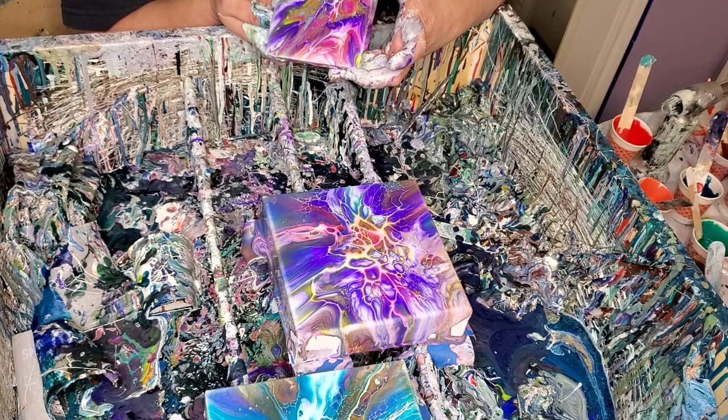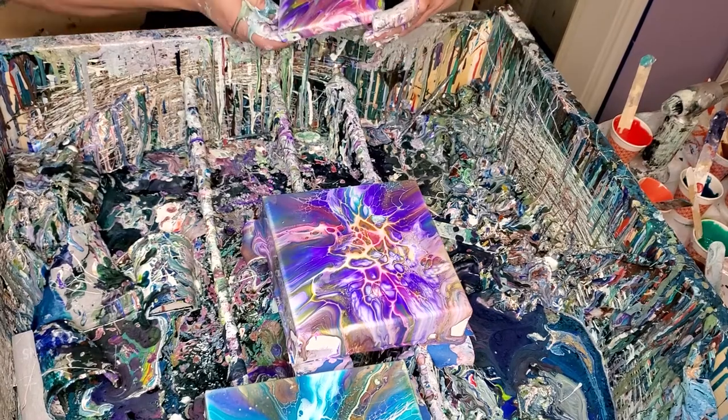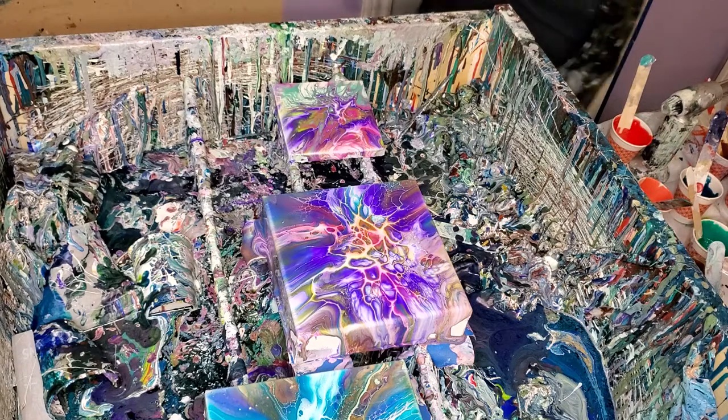This is the part that makes them beautiful, but it's the most frustrating part to me, this waiting. But the stretching and everything is what makes them so interesting and intricate and beautiful, and yet it's the part that I have the hardest time with because I get so antsy.